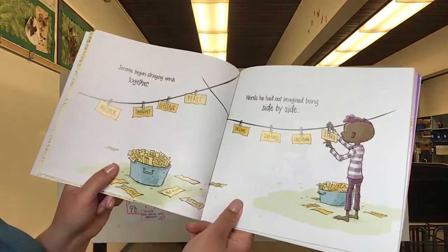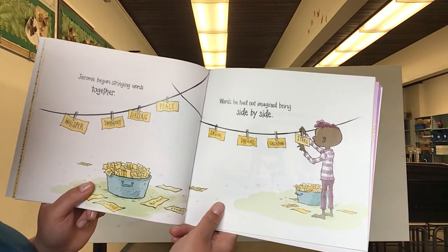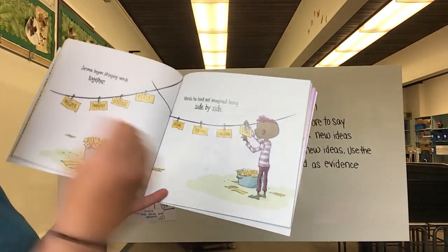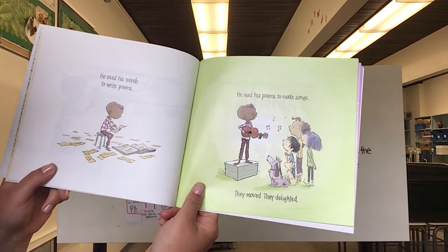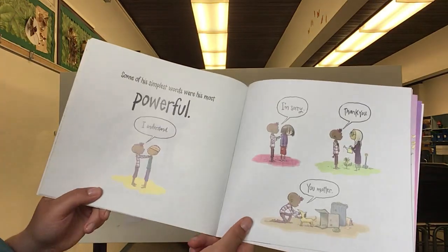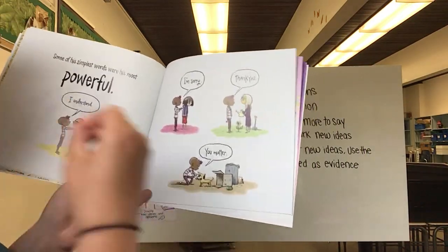Jerome began stringing words together. Whisper, symphony, electric peace. Words he had not imagined being side by side. Savor, dreams, cascading, stars. He used his words to write poems. He used his poems to make songs. They moved. They delighted. Some of his simplest words were his most powerful. I understand. I'm sorry. Thank you. You matter.